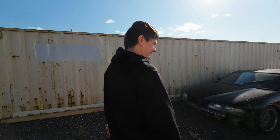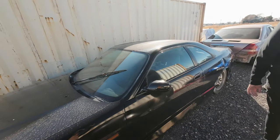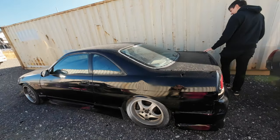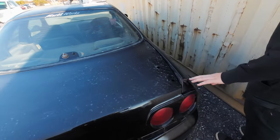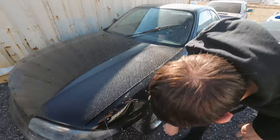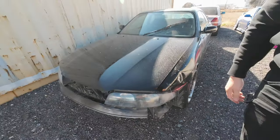I can turn around now. Yes, you can turn around. Not as bad as I thought. Initial thoughts, I was expecting a lot worse. It's actually not bad. I mean, as a whole, it's obviously got some rough stuff, but it's got good candles on it as well. They might work as well. Oh, the bonnet's open.